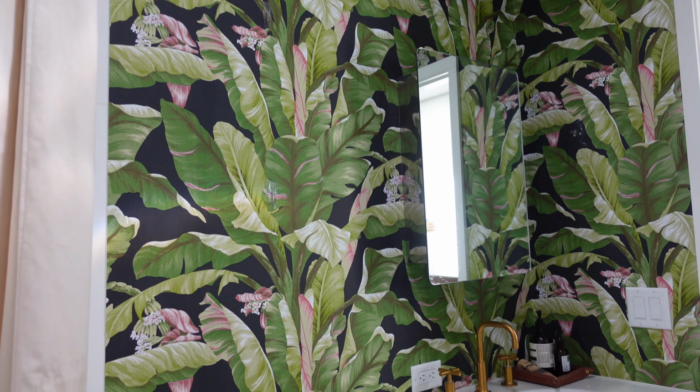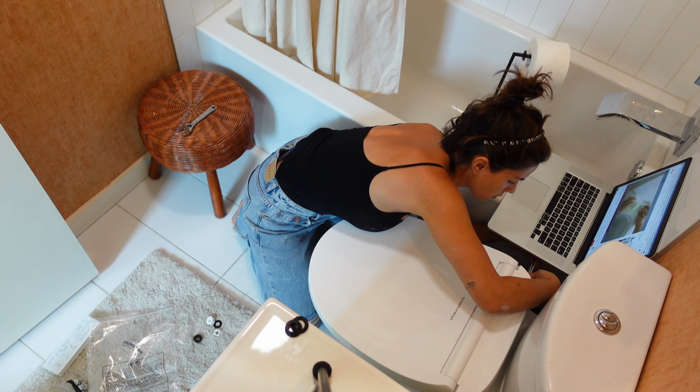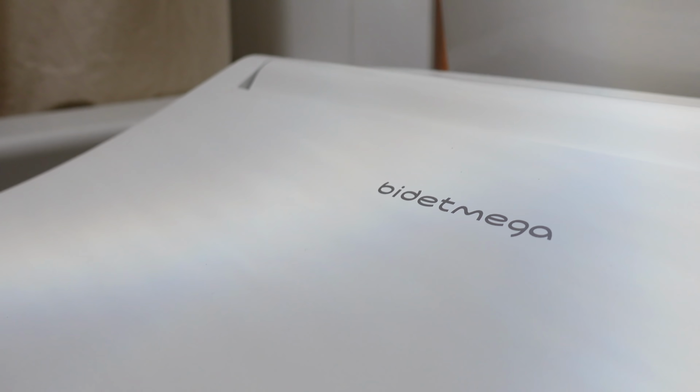This bathroom's getting a full evolution, from color palettes, textures, even the toilet. That's right, folks, we're installing a Koei bidet, making this a bathroom fit for a madame.